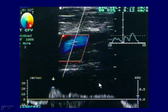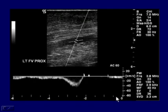In this example here, we can see this portion of the flow profile is actually retrograde flow. We can see we're angled up towards the heart, so flow's moving in this direction, back down the leg. It's going to present a positive Doppler shift, and that's what we see here. This is about a 4-second sweep total, so this is about 2.5 seconds worth of reflux.